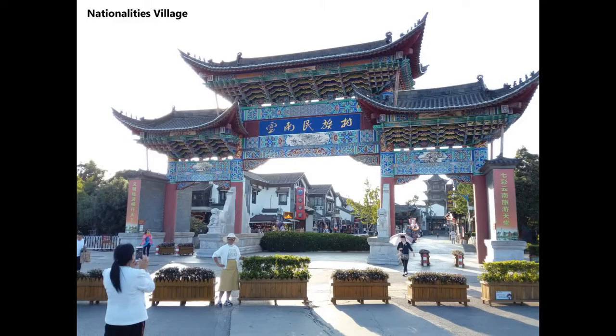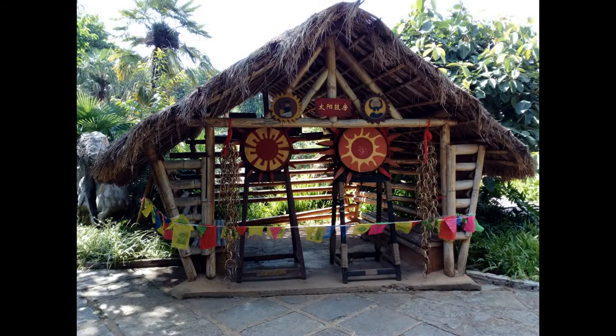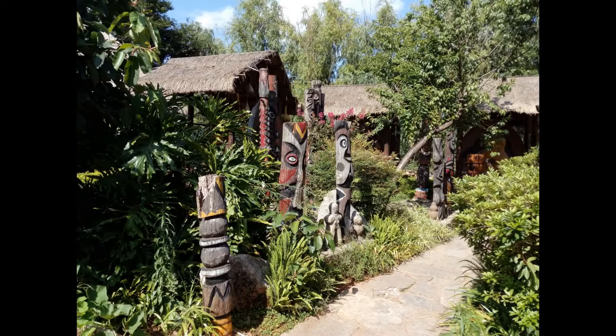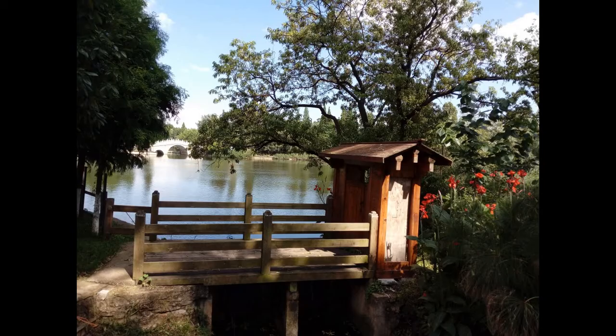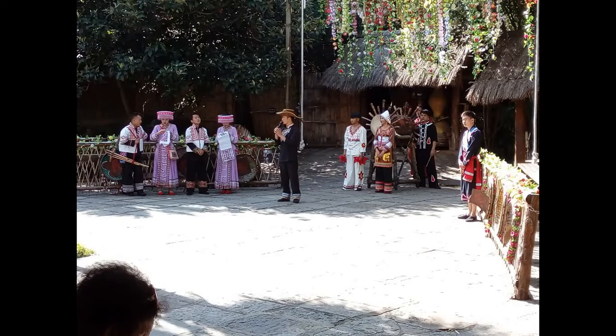Now, this is a lovely place in Kunming. It's a village dedicated to the different ethnic minority groups within China that are known as the different nationalities. And in this village, they have buildings and artifacts representative of many of the minority groups that live in China, as well as lakes and bridges that you can walk across and look at. And they do performances as well, like this group who were singing and playing music.